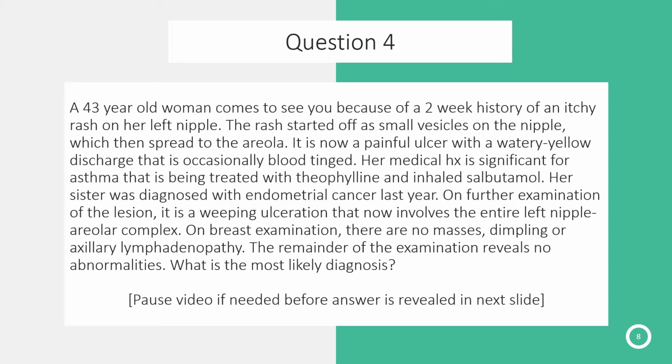Question number 4. A 43-year-old woman comes to see you because of a 2-week history of an itchy rash on her left nipple. The rash started off as small vesicles on the nipple, which then spread to the areola. It is now a painful ulcer with a watery yellow discharge that is occasionally tinged with blood. Her medical history is significant for asthma that is being treated with theophylline and inhaled salbutamol. Her sister was diagnosed with endometrial cancer last year.